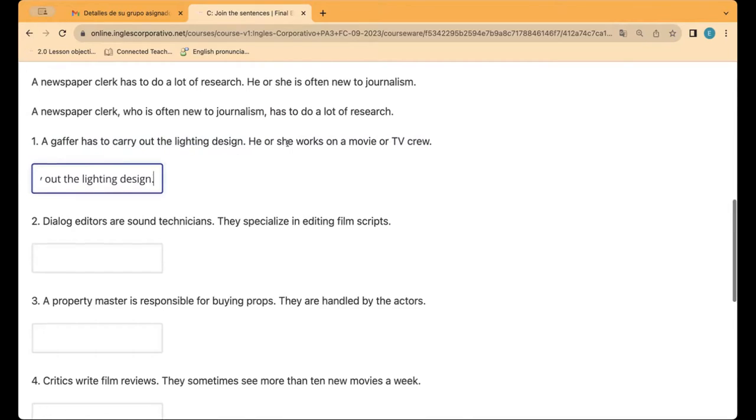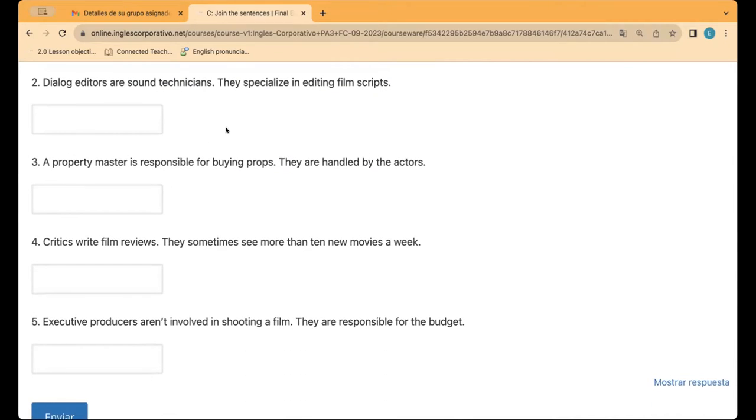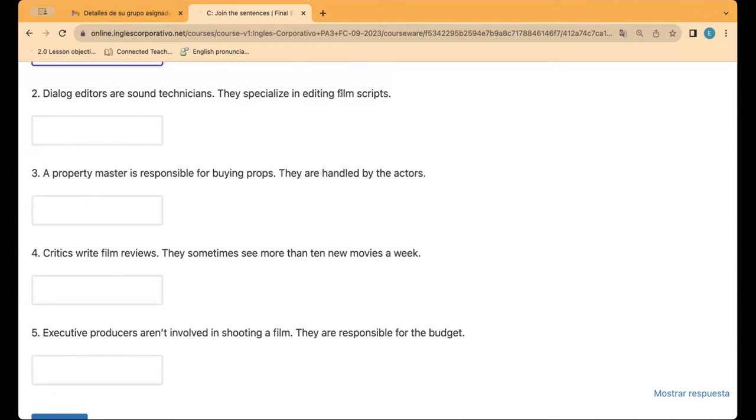Okay. Now let's try numbers 2, 3, 4, and 5 together. Dialogue editors are sound technicians. They specialize in editing film scripts. What is the topic of the first sentence? Dialogue editors. Exactly. So I take the subject, dialogue editors. Comma. Now, this is for people, right? How do I know? Here I see. And here, I know that these are people, so I'm going to use who.